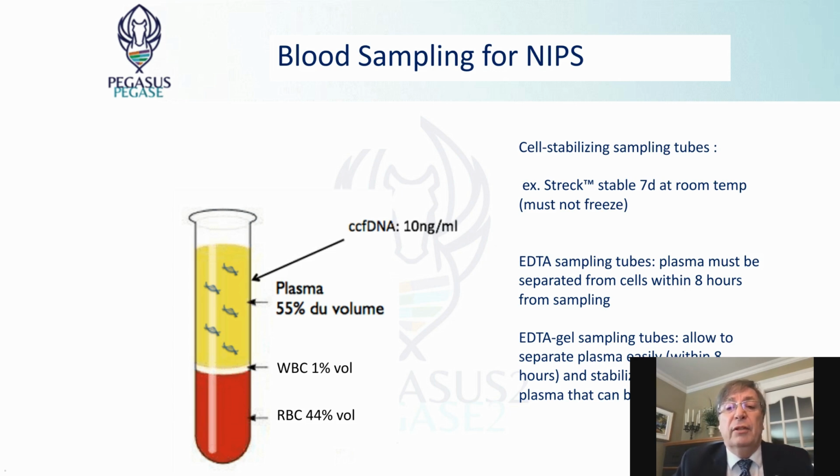We published the possibility of using EDTA-Gel sampling tubes as well, as long as the cells, white and red, are separated from the plasma within 8 hours of sampling, to provide an NIPS-grade plasma after filtration.